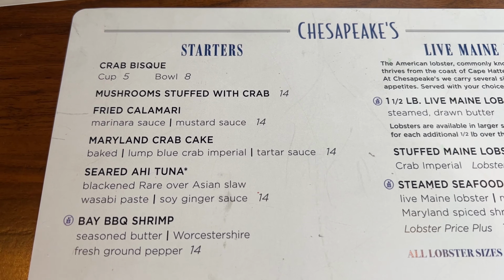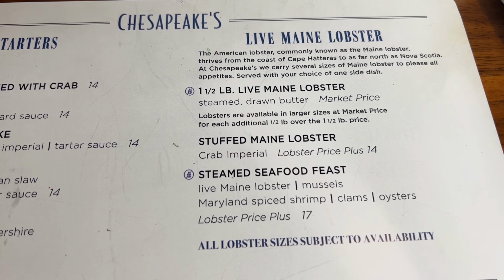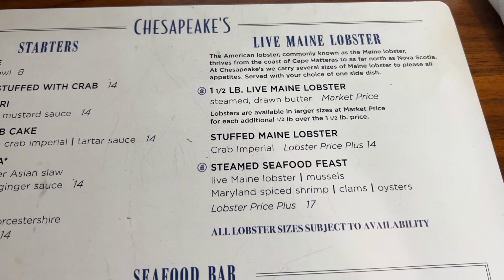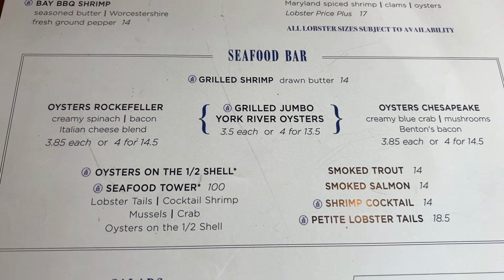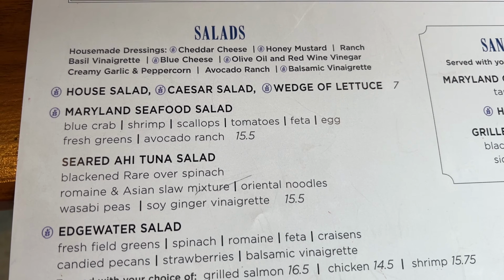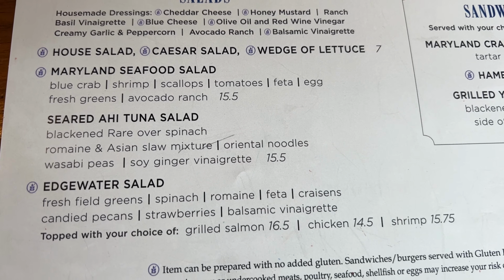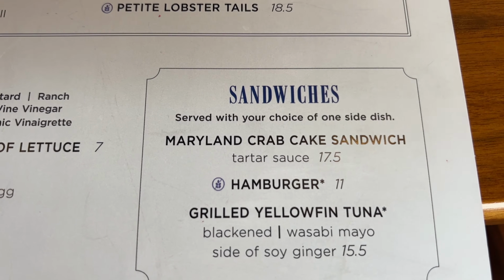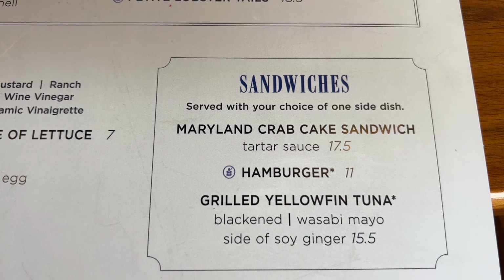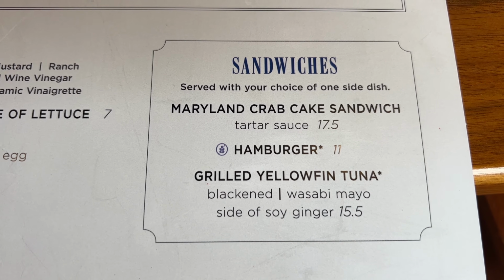They do have a number of starters. The crab bisque cup is what we got. We'll show you that here in just a little bit. They also have a few lobster options and of course the seafood bar, which they're well known for. They do have some salad options, some Caesar house salads, seafood salads, couple of different salad options, as well as sandwiches. I might want to come back and try this Maryland crab cake sandwich, hamburger for 11 bucks, and a grilled yellowfin tuna.